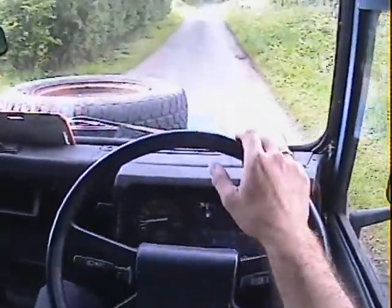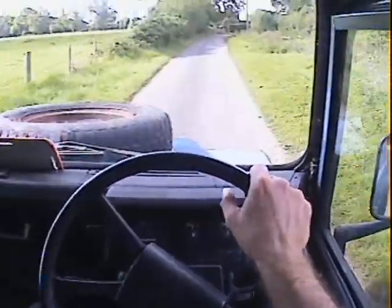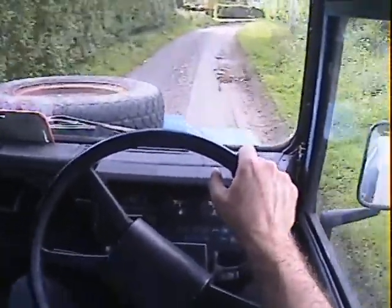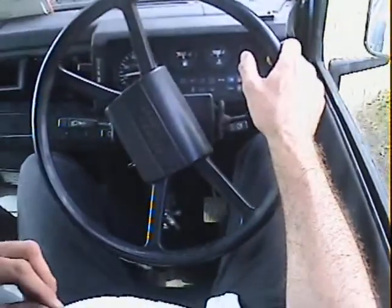That's about it. My name's Simon. You can reach me on 0771 906 9353 or in the office on 0118 946 3352 if you've got any issues or queries with regard to this F registration Land Rover 90 turbo diesel.